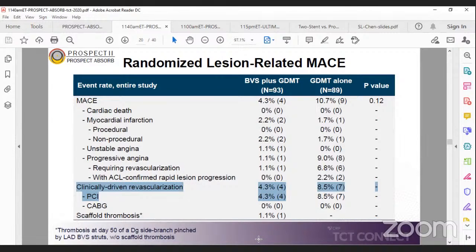Actually, I have just one question. I like the idea of the study. The main idea is to prove that BVS in a non-significant lesion with a vulnerable plaque will reduce the acute events. If we look at this slide, Zahran, we have here the numbers in cardiac death. It's almost the same. So myocardial infarction was higher in the BVS group. And also the unstable angina was higher in the BVS group.